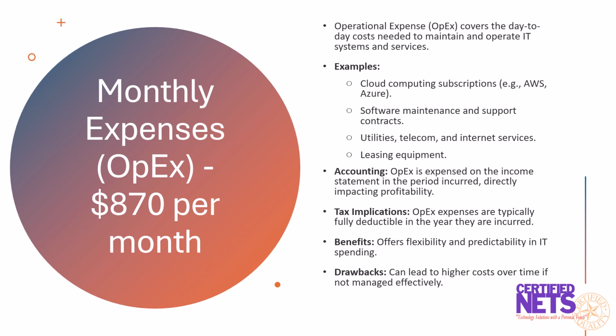When we account for operational expenses, they are put on our income statement, and the expenses are recorded as we incur them. So basically, if we have a lease and it's a monthly payment of $870 per month, that's $870 less of profit and therefore less taxable income. So the tax implication is that they're typically fully deductible in the year that they are incurred.